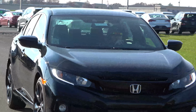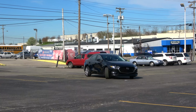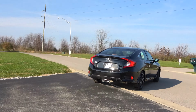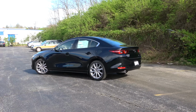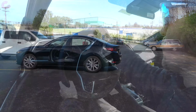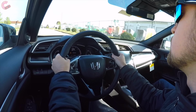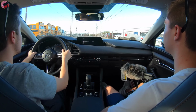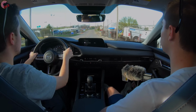What's going on, YouTube? When it comes to compact cars, Corolla and Civic are what comes to the average consumer's mind. But for those who care about driving, they would also think of the Mazda 3. For 2019, it was just fully redesigned with more power and luxury than ever before, and it's going to be squaring off against the refreshed Honda Civic, which is known for being a fantastic all-arounder. So has Mazda one-upped the class leader? Let's find out.